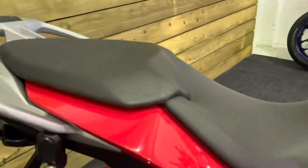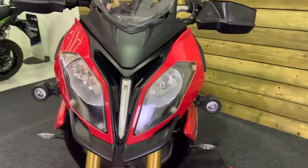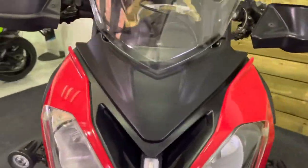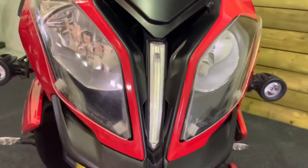The seat itself is the low ride height seat. So if you are a bit shorter in the leg, but you fancy an adventure sport bike, this could be the one for you. You've got the fog lamps there as well. The front of the bike, there's no stone chips, scratches, dings, or dents, or otherwise. Got the headlight protectors there as well.